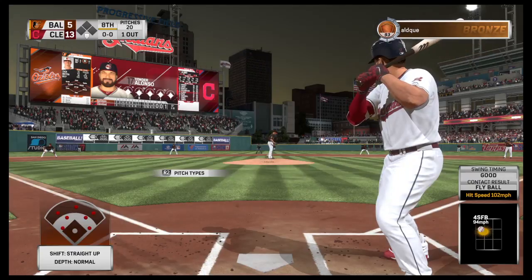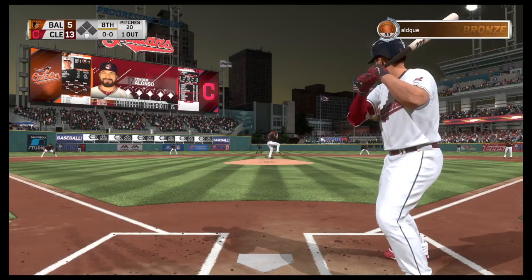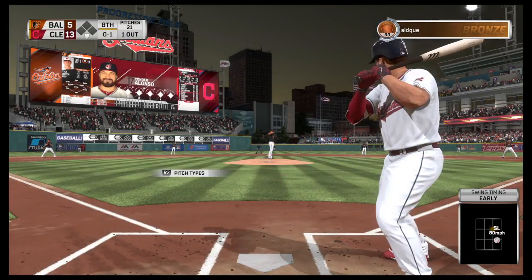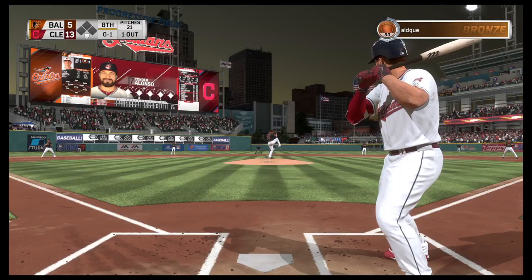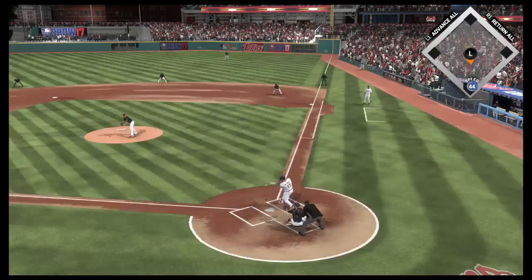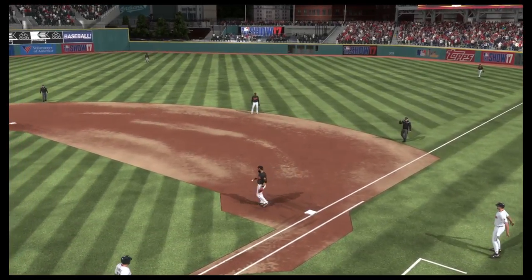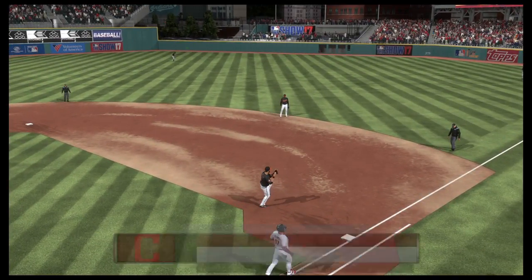Now at the plate, Yonder Alonso. He struck out swinging in his last trip to the plate. First pitch hacking here, and that's the first strike. Boy, they have just not pitched well at all in this game. I mean, anytime you give up double digits, the pitching coach starts looking over his shoulders like, hey, ain't my fault. Hard hit to first, and he'll step on first himself for the out.